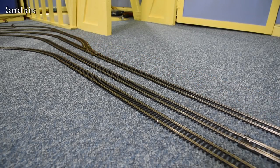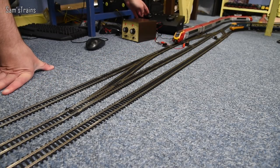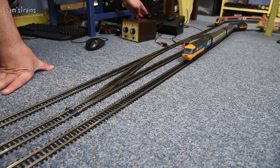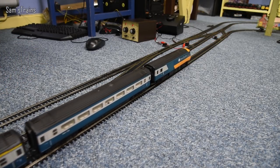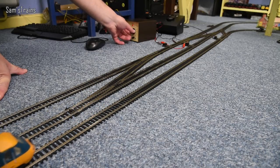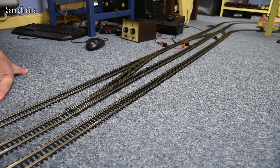Nice model, that. And then on the inside line, we've got a more British sight. We have the HST 125 from Hornby. Not too fast, though. There it goes. So enjoy the running session. Oops, I think the TGV has just derailed. Better stop that. Sounded like it has. I'll investigate and tell you what was wrong.